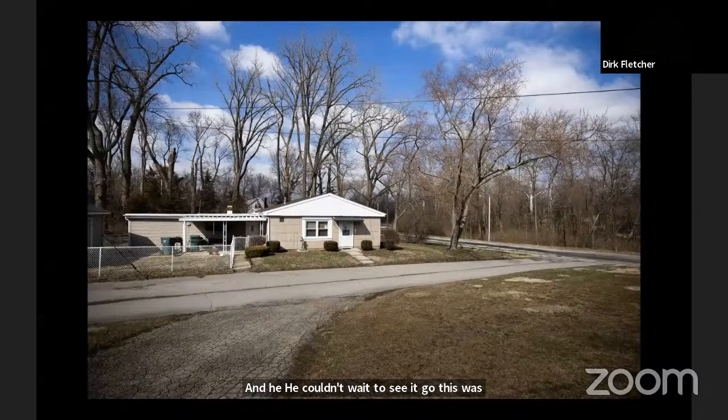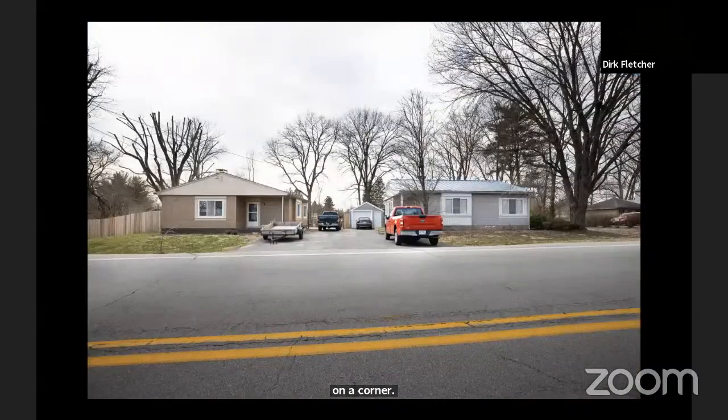This was a cool one on a corner. Non-breezeway, or non-Lustron breezeway, non-garage. Two of them share a driveway.